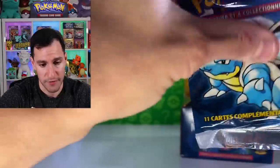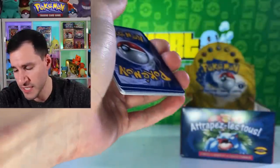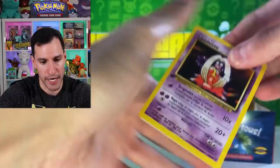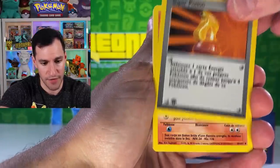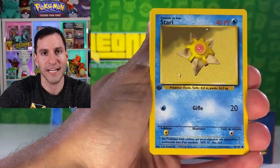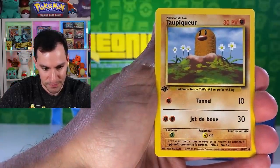But I still need to pull the Charizard. And of course, any of the big three would be absolutely amazing. But let's see what we can do in this next pack. Hopefully keep the holo train going. Super Potion, I know that one. Magmar, they're in English, yay! Starmie, Staryu, Bulbasaur, very nice.